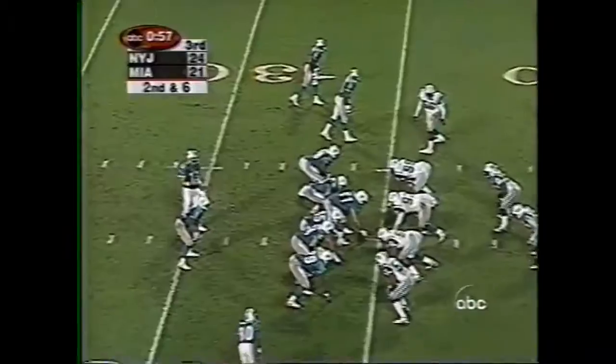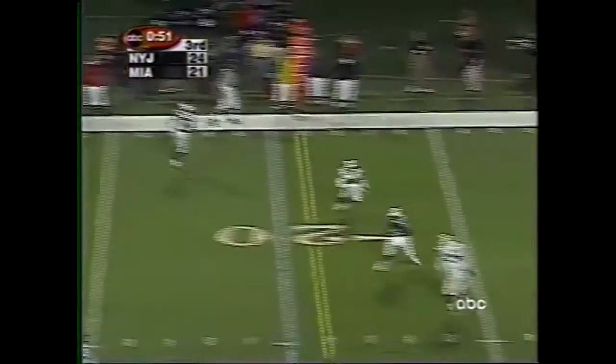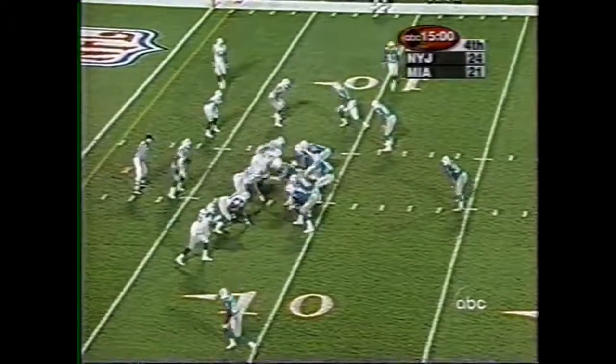This is Pritchett bouncing his way for a first down. Total. 2nd down and 6. From the 25-yard line, Marino throws. Caught. McDuffie to the 11. First down, Miami. From the 8. Start the 4th quarter.